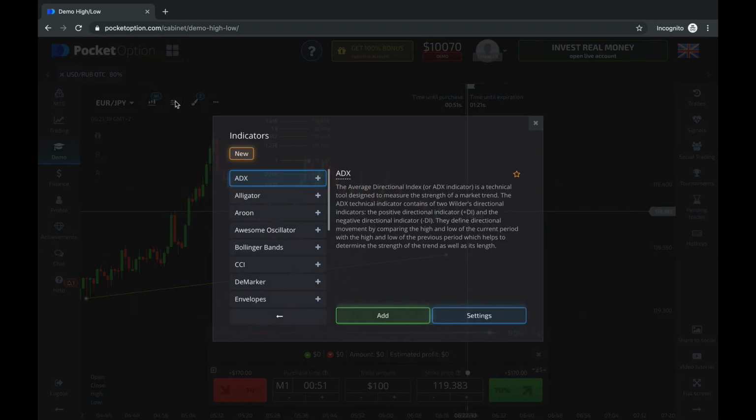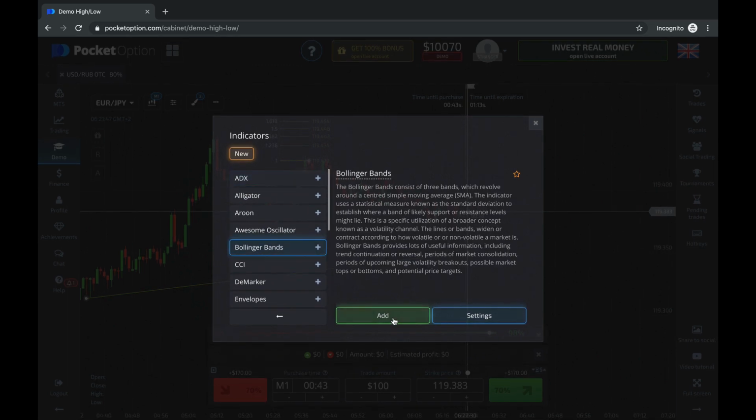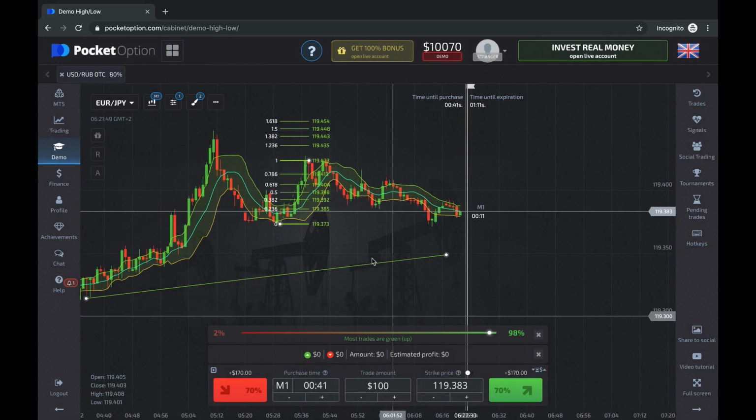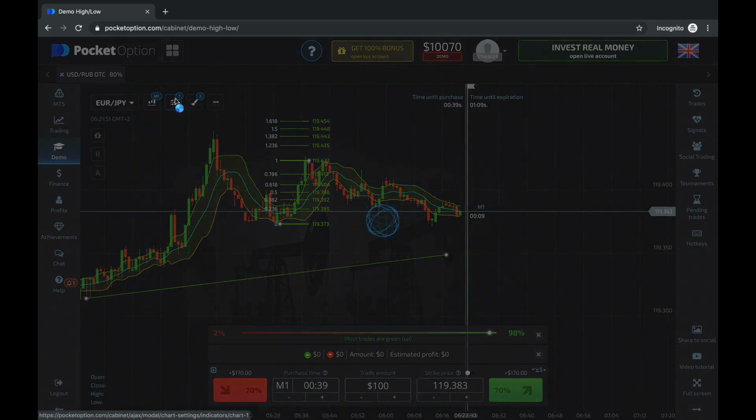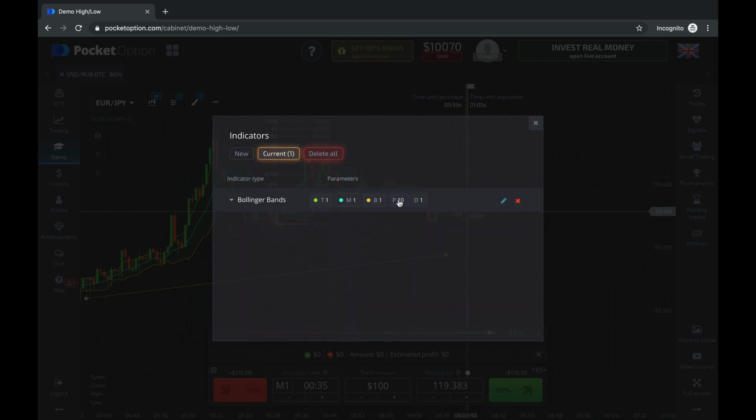I'm going to go into indicators right now. I mean, we can explore the rest of the tools ourselves, but I just want to see what kind of indicators we have. Okay, check. We have Bollinger Bands. Everyone likes to use Bollinger Bands, so we're going to put on Bollinger Bands. And I want to see what kind of settings Bollinger Bands has.